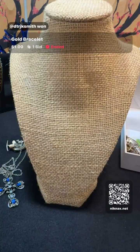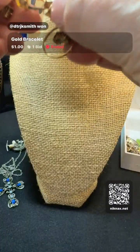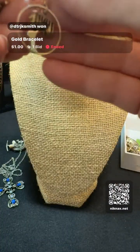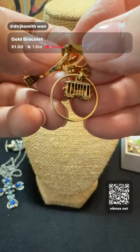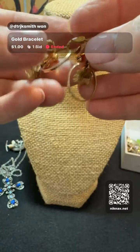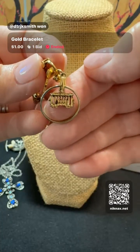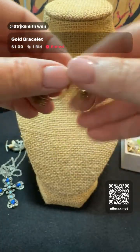All right. Here's a neat one. I don't know if anybody lives in San Francisco or loves San Francisco, but these are some streetcar earrings in gold tone. They are clip-ons, but probably vintage streetcar souvenir earrings. Those are cute.